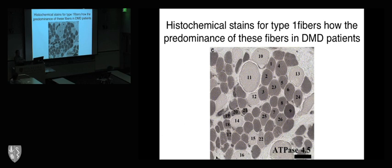And in fact, if you look at later stage disease histology, then you do see this. Here, the type 1 fibers are labeled dark, and the type 2 fibers are labeled light. And you see this predominance of type 1 oxidative fibers. And in fact, the very few type 2B glycolytic fibers that you see are hypertrophic and probably degenerate.